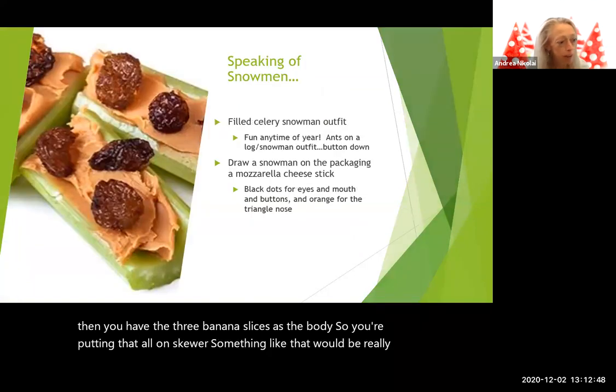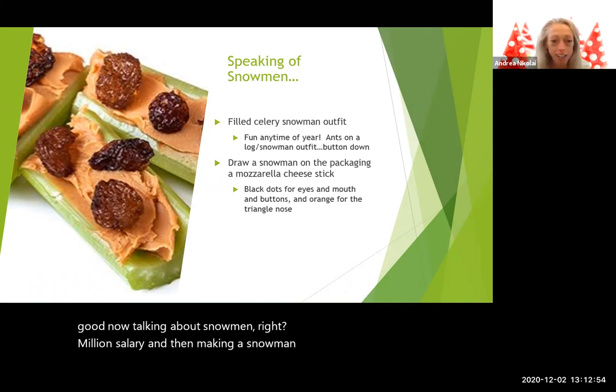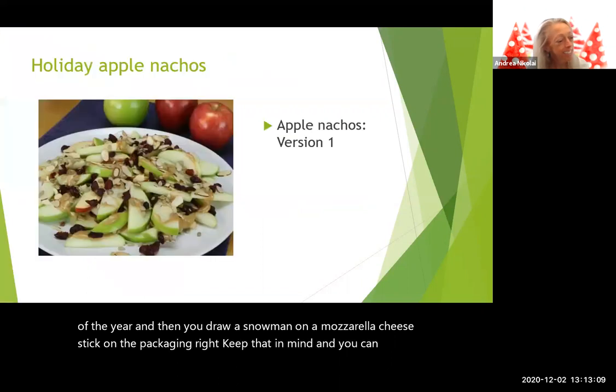Now talking about snowmen, right? Filling celery, and then making a snowman outfit. So that could be a reach, but it's still, you know, it's just what you name it, right? Fun any time of the year. And then you draw a snowman on a mozzarella cheese stick on the packaging, right? Keep that in mind. And you can do something like that.